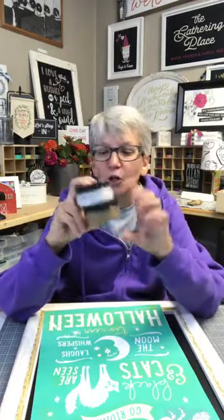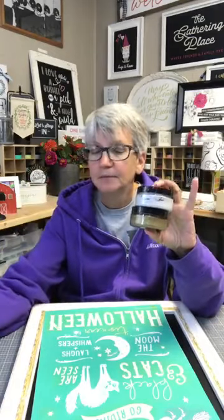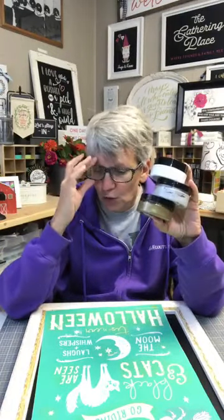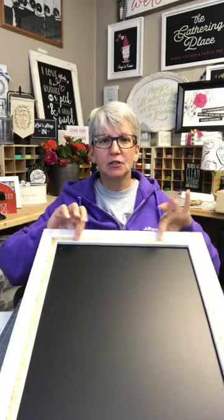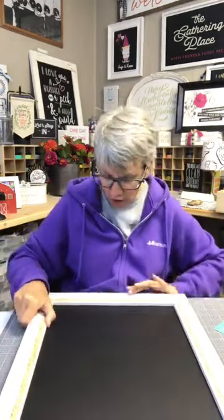But we're gonna do this bad boy. We're gonna stick kind of neutral. I pulled out Frost Shimmer, Gold Shimmer, and bright White as our three colors, because I have this frame that I've had for a long time, and it has some gold gilding on it. So it's a black chalkboard.